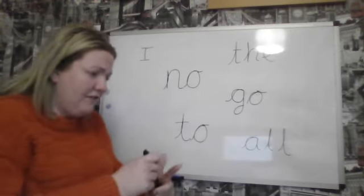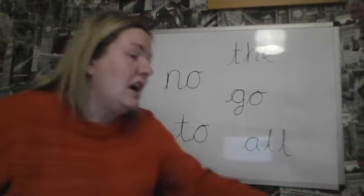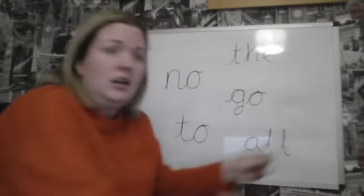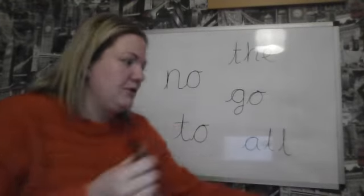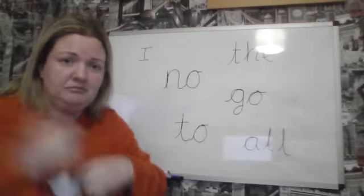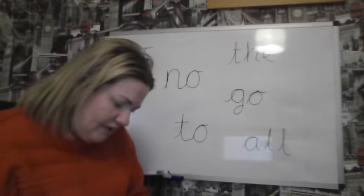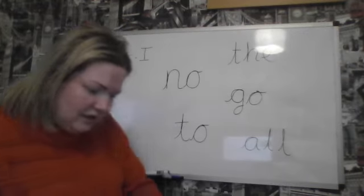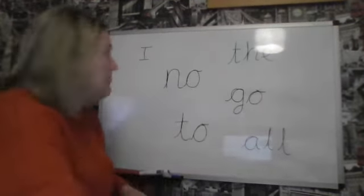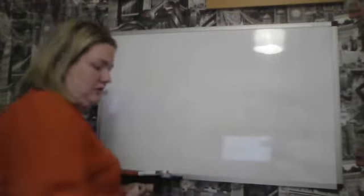Excellent. Now, if you want to change it up a bit, and you don't want to be writing on your whiteboard all the time, or your whiteboard pen has run out, we're doing lots and lots of work, so they might run out. Little bit of paper, pencil, pen, whatever you can find, and have a go at writing the tricky words on a little piece of paper. Now I'm just going to pin mine onto the whiteboard, just so you can see them, okay.